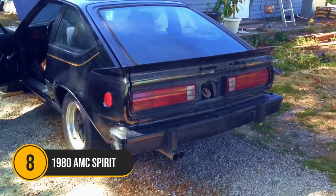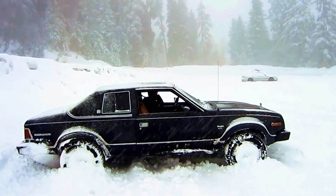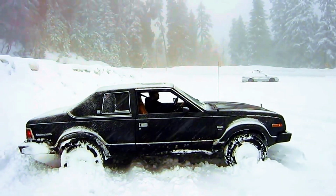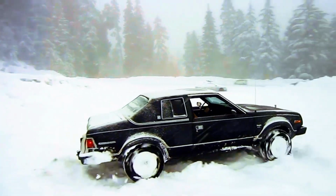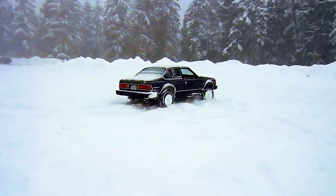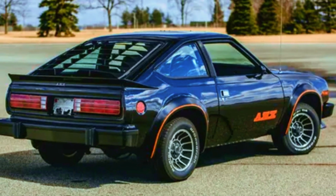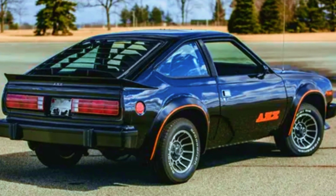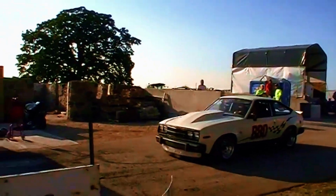Number 8, the AMC Spirit was introduced in 1979 as a replacement for the aging AMC Gremlin and was marketed as a compact car that combined the economy of smaller vehicles with the spirit of American motoring. The Spirit was intended to offer a more modern, fuel-efficient car to appeal to drivers who wanted something smaller, more practical, and more affordable than full-size sedans.